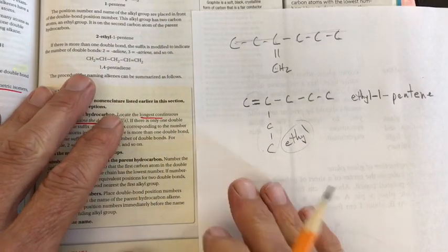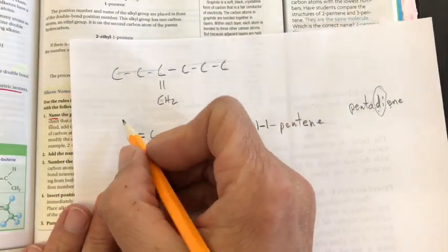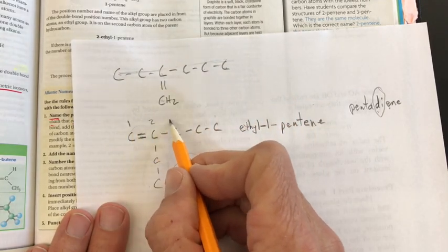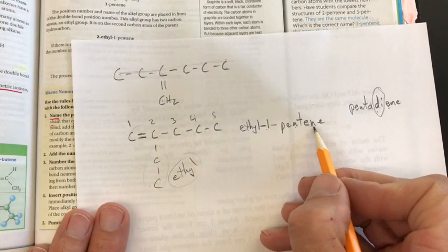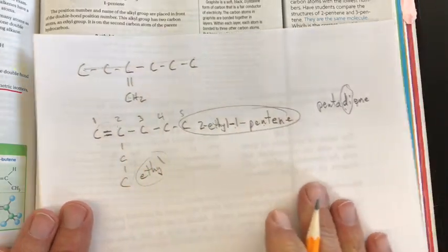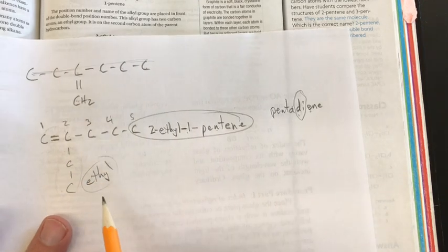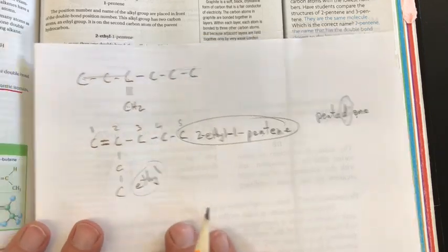But we also have to say where this ethyl is. We always have to use the lowest number. We could count here 1, 2, 3, 4, 5, but it's much lower to say 1, 2, 3, 4, 5 like this, so that we get 1-pentene and 2-ethyl pentene. So 2 tells us where the ethyl is attached. 1 tells us where the double bond is on that first carbon. Why wouldn't we call it 2-pentene? Because we always start with the lowest number possible for that.